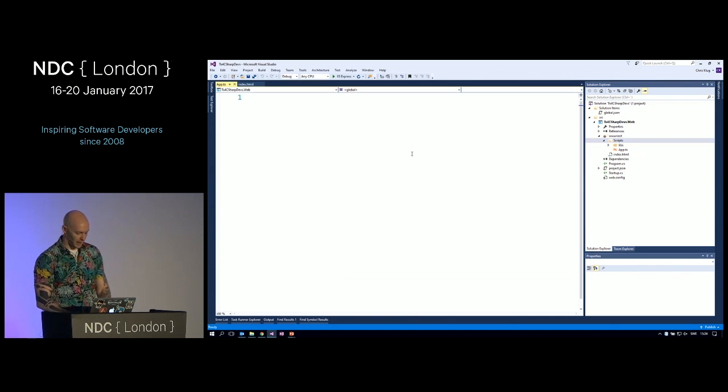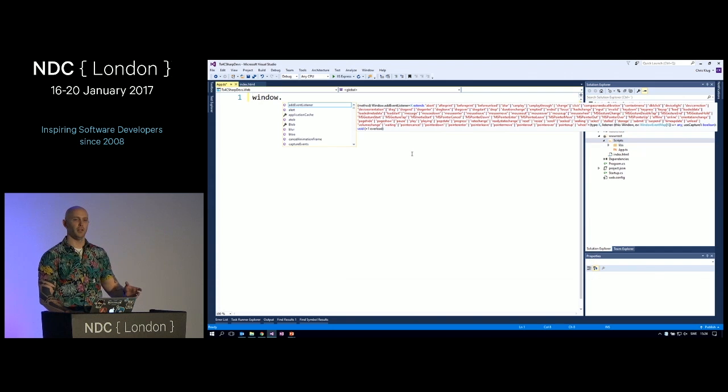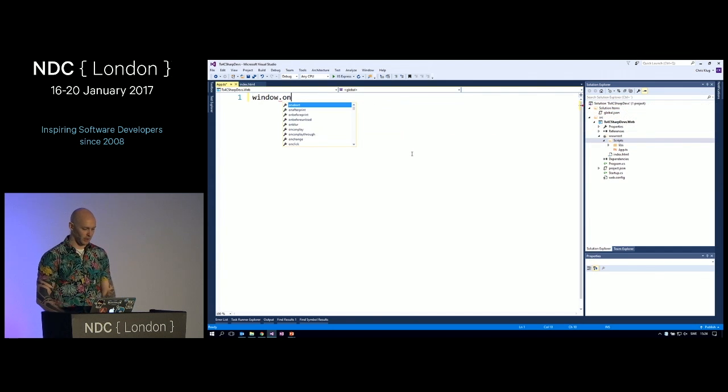In here, I'm going to say window dot, look at that, IntelliSense, proper IntelliSense. On load. Can everybody see what I'm typing? Well, you can at least see what I'm typing. The IntelliSense might be a little bit blurry, but on load is what I want to use. I'm going to say that that is a function, like that.